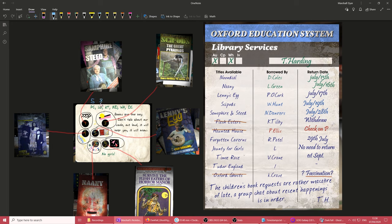So that's an 8. KT, K Tilby. It's got to be that one. Flesh Eaters. So that's 9. ND, Nathaniel, I think it was Nathaniel, Danvers. Sampfire and Steed, yes, which is 1. WH, W Hunt, Psypods, 3, and DC, D Coles, Noondial, which is 4. 589134.